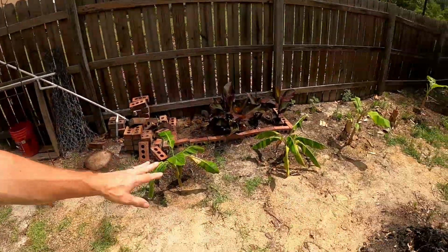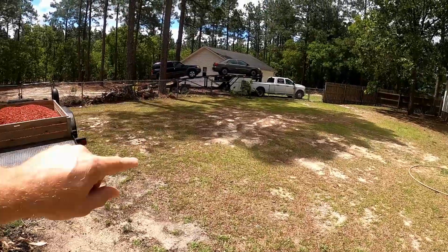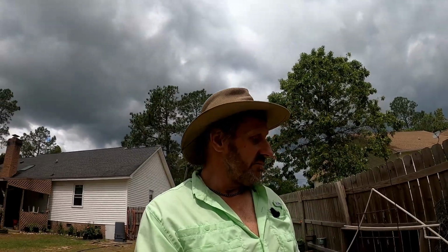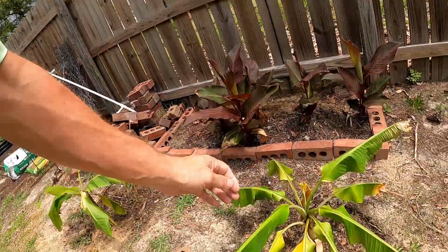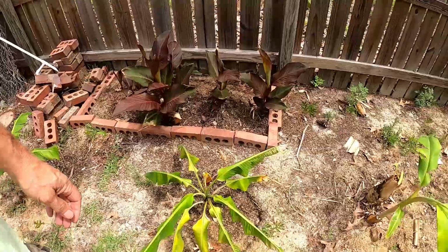So we put those in here. We got 2 of them here, 2 over there by the truck, by the fence over there, recouping a little bit from the transplant. But they'll be okay. They're getting some new leaves and stuff up in here, so they're all right.